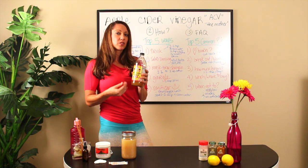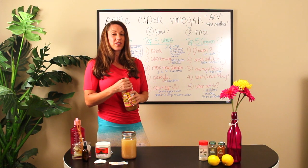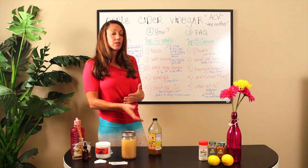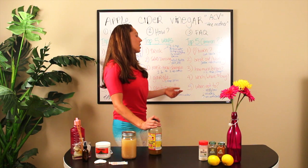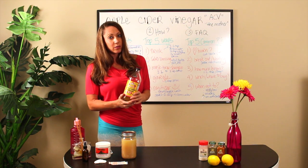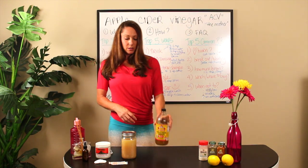If you buy all this filtered stuff without the mother, it's really just filtered junk, and it's not doing all these things for your body that we're setting out to by drinking it and applying it the way that we are. So you want to buy, I love Bragg's, and you can get this at typically any health food store. Most grocery stores sell it too, maybe.